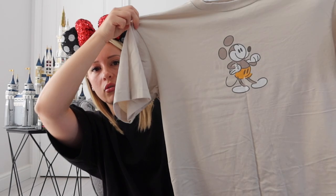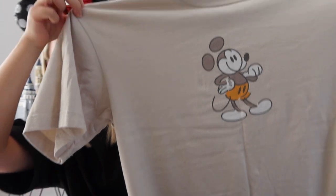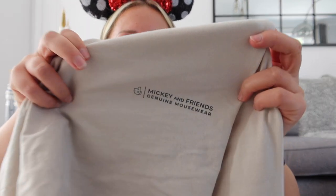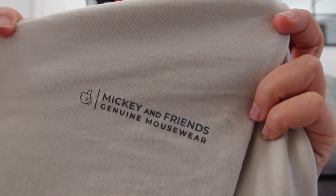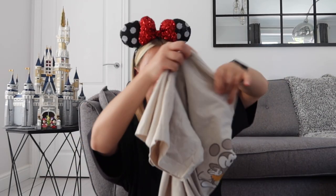And then Tom got this Mickey Mouse t-shirt. He has already worn it, so it's a little bit creased. You can see it's got Mickey on it. Really sweet, and it's a really nice colour, actually. And on the back, it says Mickey and Friends Genuine Mouse Wear. And I'll show you if you can see. Genuine Mouse Wear. How funny. So, yeah, he got that, which is nice.